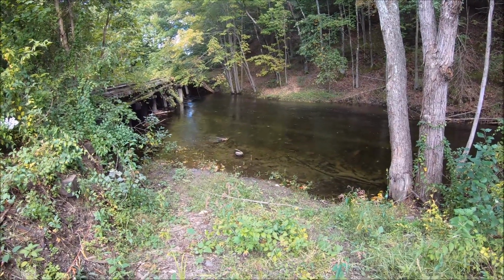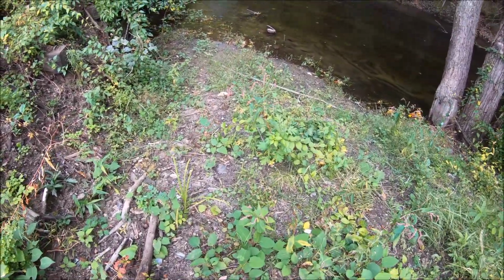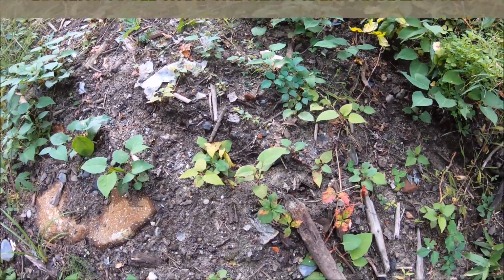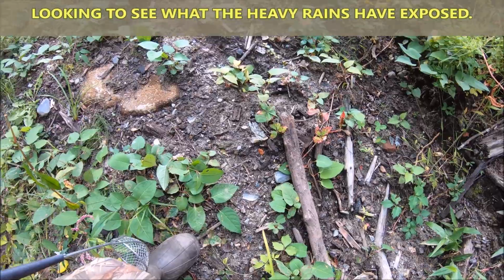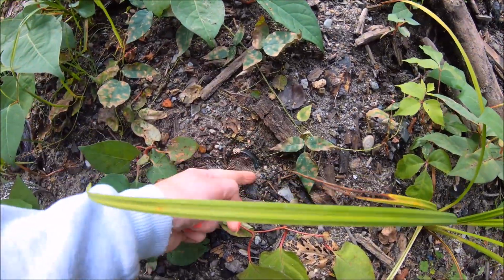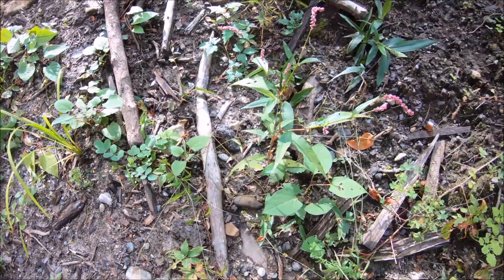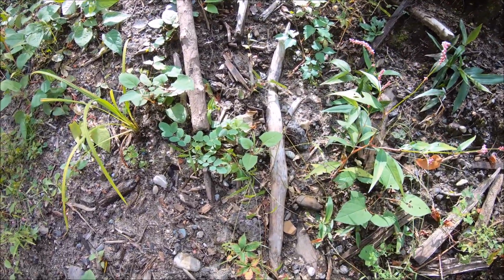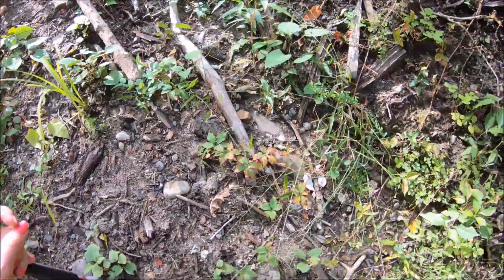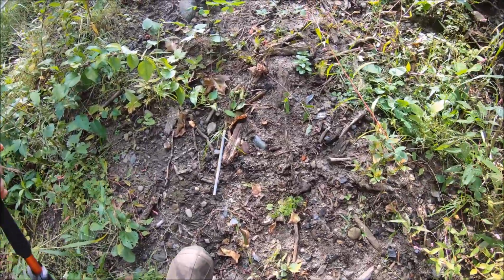Okay, here's another spot in the river. I'm going to try to poke around here a little bit. Let's check out this hillside on the way down. Yeah, that's broken. I'm not really looking for bottles today at this spot because we don't typically find many here. I'm looking for marbles. Oh, signs of bottles though.